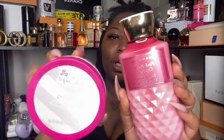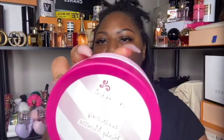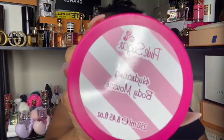So next, I took my Pink Velvet Cupcake body lotion and I mixed it with my Pink Sugar Hydrating Body Mousse. Now, if you're not aware, I'm not a huge fan of this Pink Sugar Body Mousse. I think that it smells shampoo-y, and it doesn't really smell like pink sugar to me.